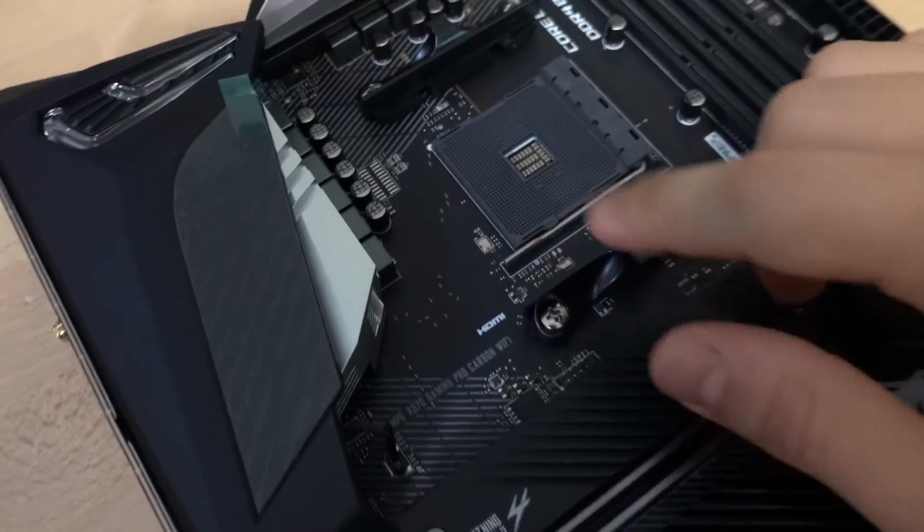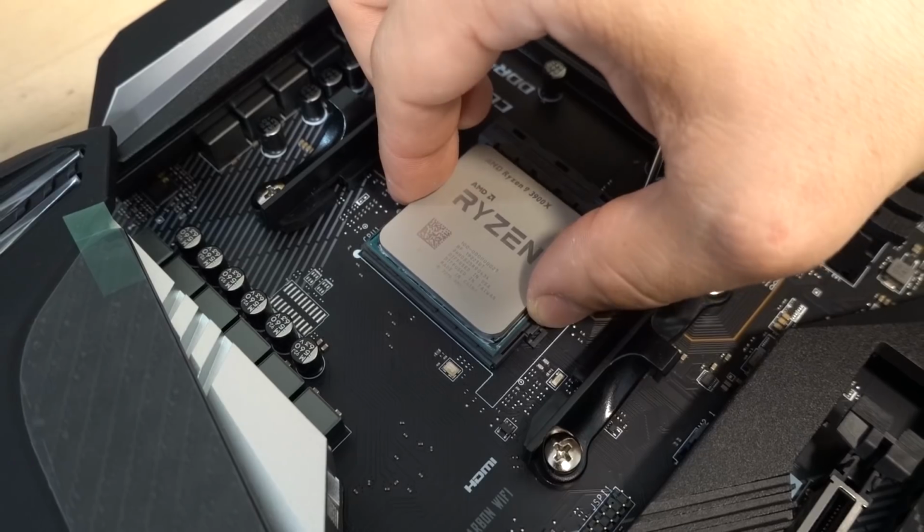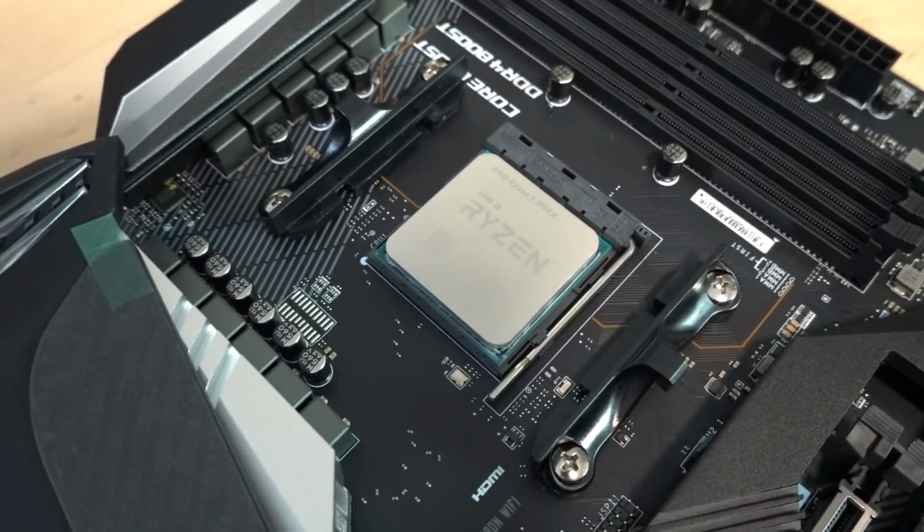Okay, let's go ahead and get this sucker in. We're gonna lift this on. It's always kind of tricky putting a system together when I'm actually looking at the LCD on the camera rather than the parts themselves. But there you go, I'm a beast.